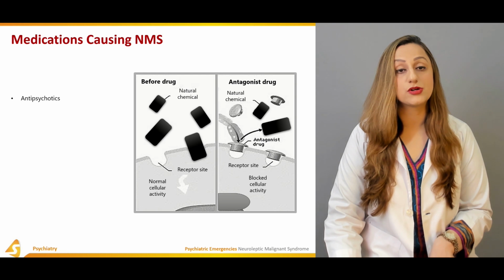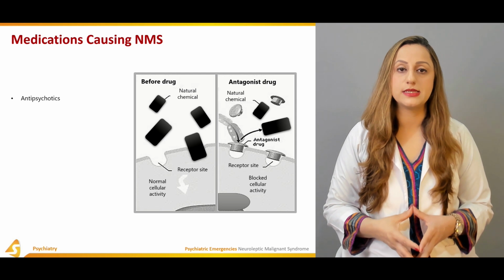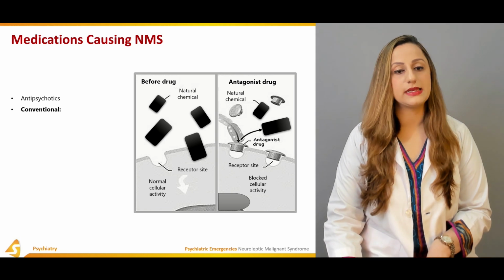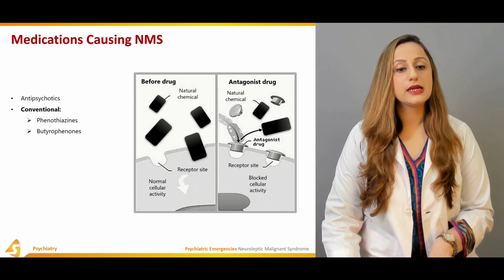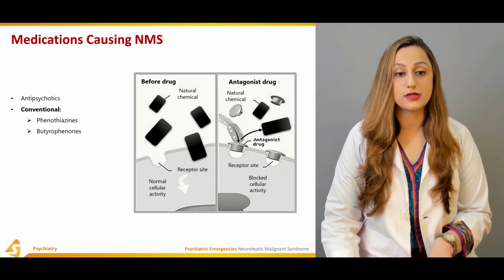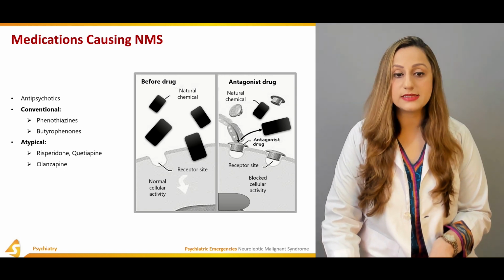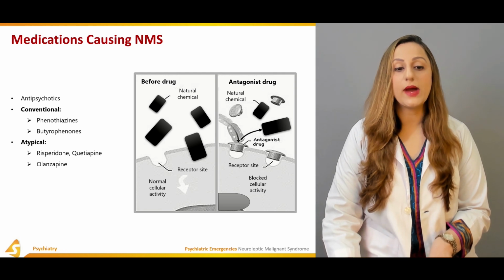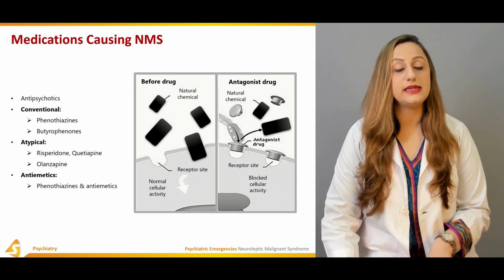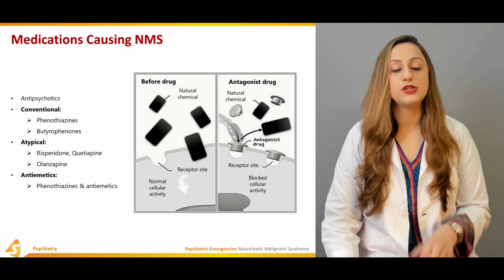Dealing with the medications that cause neuroleptic malignant syndrome, the most notorious group is the antipsychotics. The antipsychotics are well known for the development of NMS. The conventional antipsychotics, that is the phenothiazines and the butyrophenones, are most notorious for the development of neuroleptic malignant syndrome. Then we have the atypical antipsychotics that include risperidone, quetiapine, and olanzapine. Antiemetics such as phenothiazines are also notorious for the development of neuroleptic malignant syndrome.